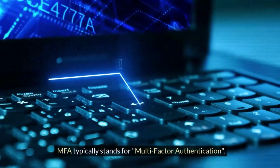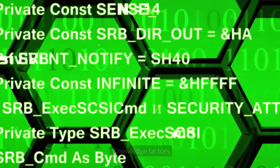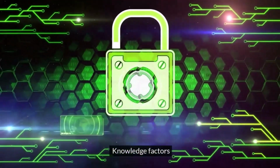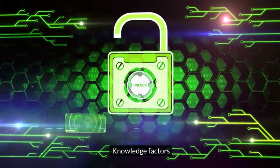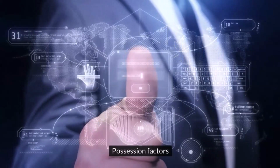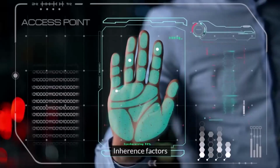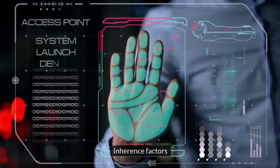MFA typically stands for multi-factor authentication. It is an authentication method that requires the user to provide two or more verification factors to gain access to a website, application, or service. The most common types of factors used in MFA are knowledge factors, something the user knows, like a password or a PIN code. Possession factors, something the user has, like a security key or a mobile device. Inherence factors, something the user is, like a fingerprint or other biometric data.